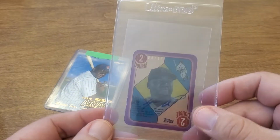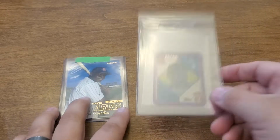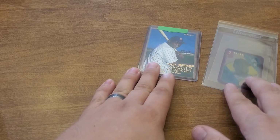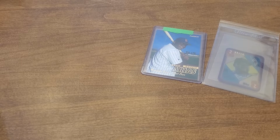So I figured, you know what? I was looking at all kinds of crazy stuff. I'm going to get him an Ortiz autograph, because that's what he was after. So those two are just my favorite David Ortiz cards.